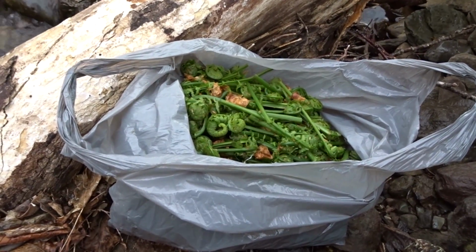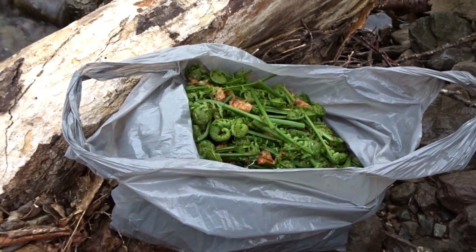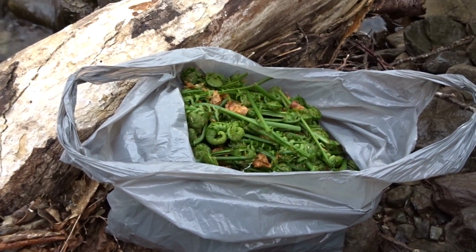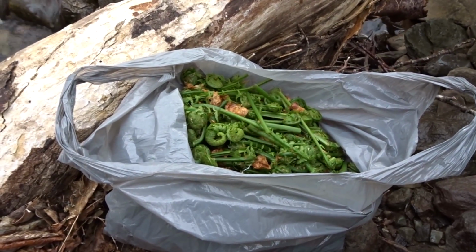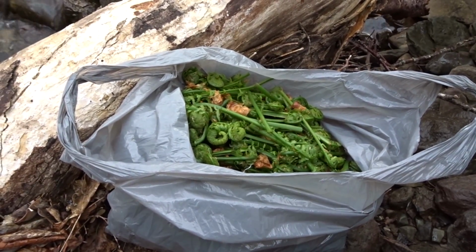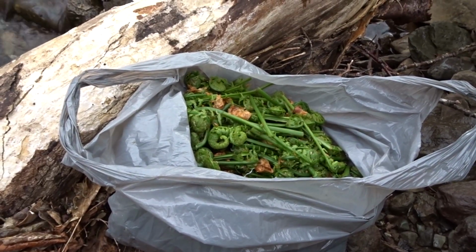We ran out of our frozen greens a couple of months back, and there was snow still on the ground, and we've been eating canned and dried stuff ever since then. But these will be a lovely addition with meals for the next few nights. I want my wife Daphne to be delighted to see them.